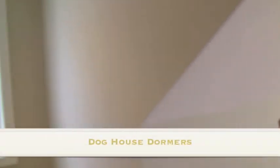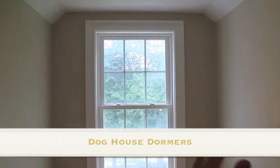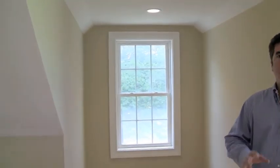the dormers. We call these doghouse dormers. From the outside, they kind of look like a doghouse, and we put two of these in, one here and then one down over here. So that gives it some nice detail in the lines as far as the ceiling looks and the walls and so forth. So that's pretty much through the house.